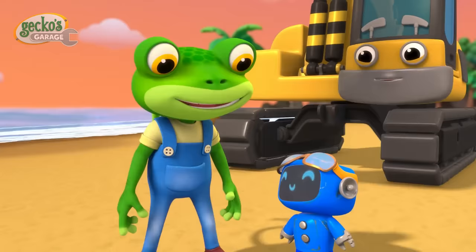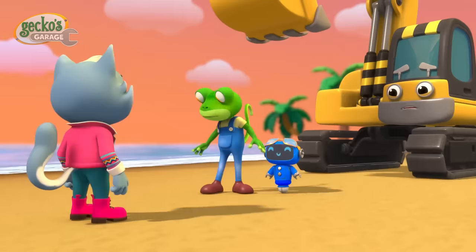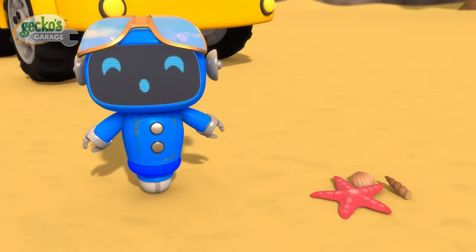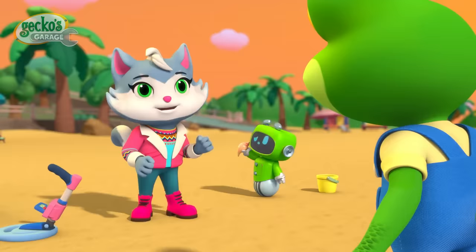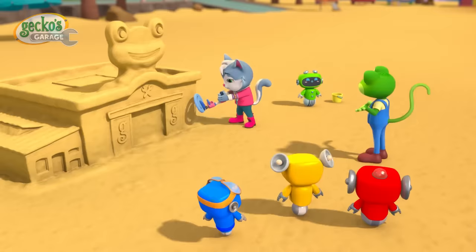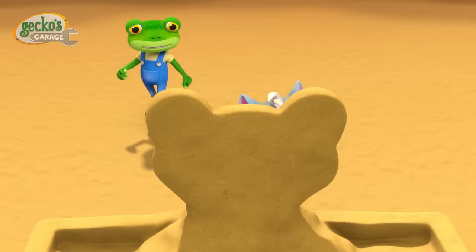Ah, what a perfect end to a great day at the beach. Time to go home. Rusty wrenches! Where are my garage keys? Did they fall in the sand? The keys are made of metal. Let's look for them with my metal detector. Great idea, Cat! Ah, there! I think your keys are inside the sand garage!